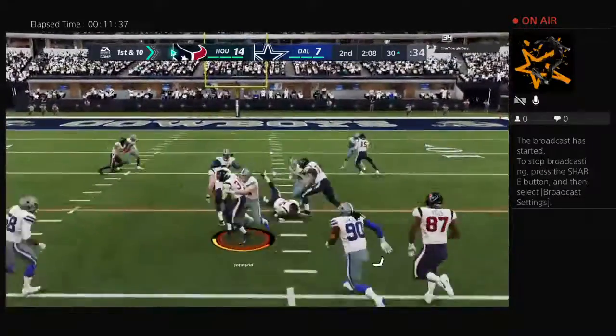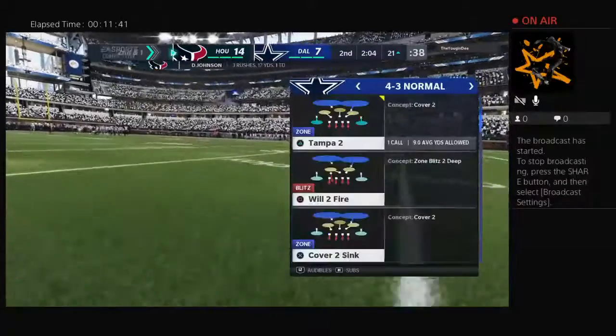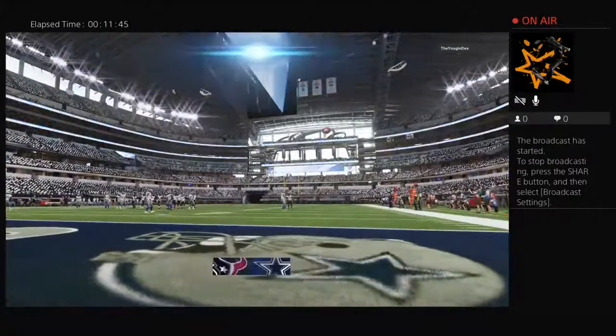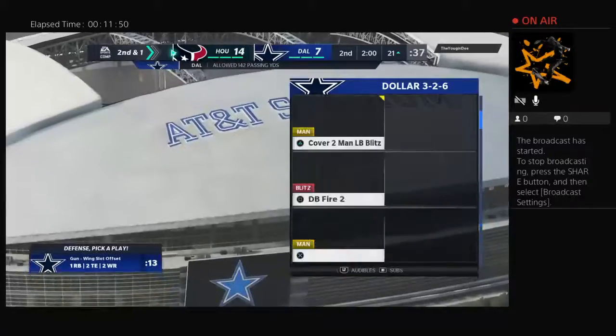Watson to give. This is Johnson. And this will leave him a yard short. Nice pickup of 9 yards on 1st down. We've hit the 2-minute mark of the second quarter. 14-7. Brings up 2nd and 1.